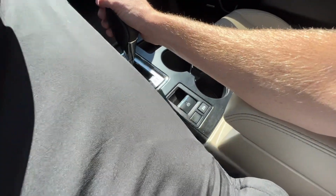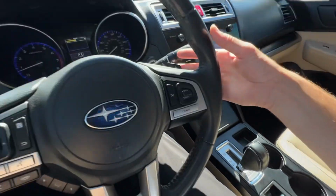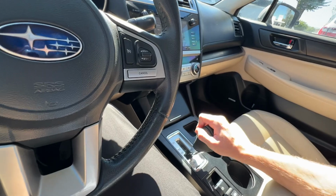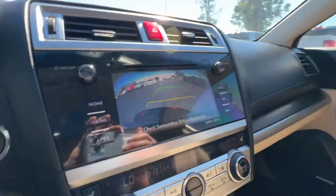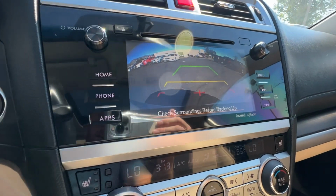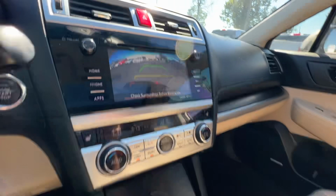This is how you are going to be getting into gears. You can flip over here to go manual, and then you're going to be doing your paddle shifters here to be able to up and down shift with that. If we go back over here and go into reverse, you'll see we have the backup camera there. These are not predictive lines, so it will just stay like that as you are turning. It does not turn to show you where the vehicle is.